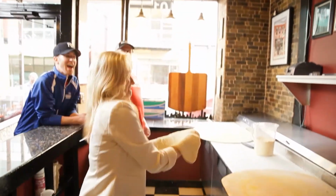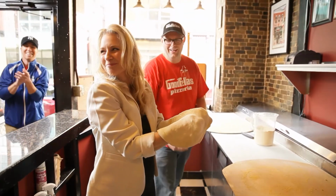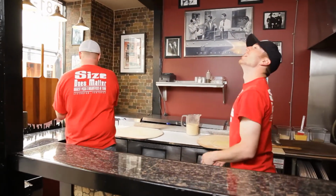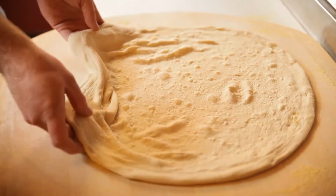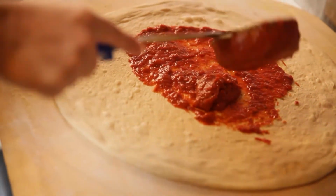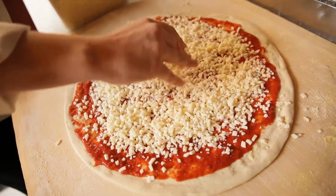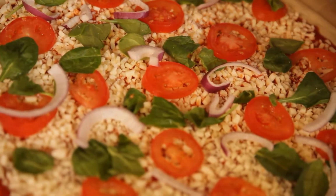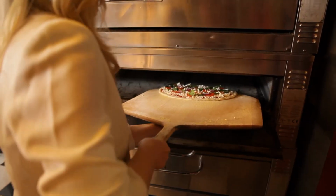Hand-tossing pizza sure is harder than it looks. These Goodfellas are pros. Not only do they make it look easy, but they make it taste good. So no matter if you're at their Lexington or Covington locations, you're sure to love their pizza pie.